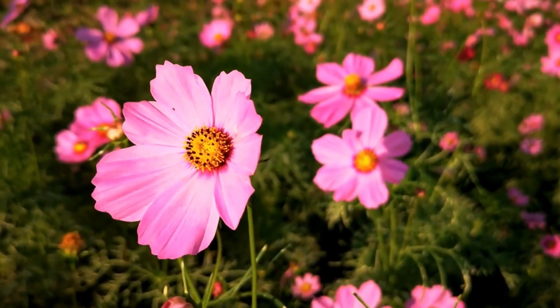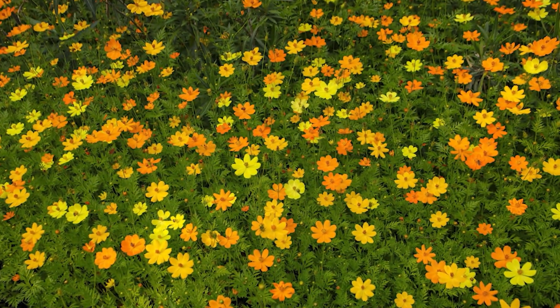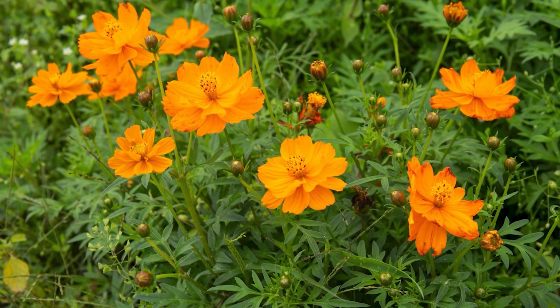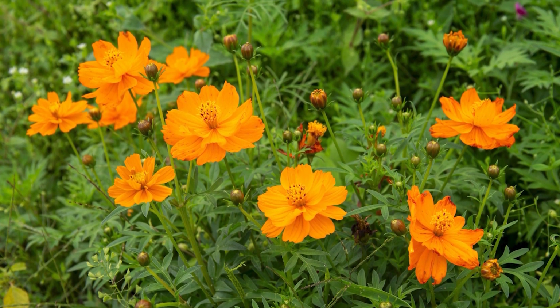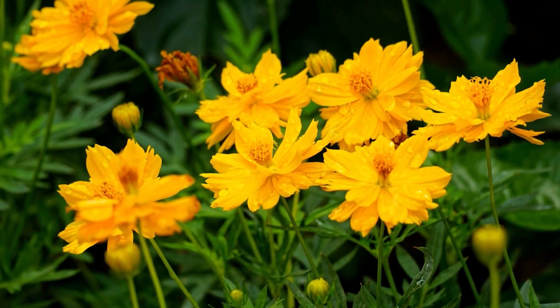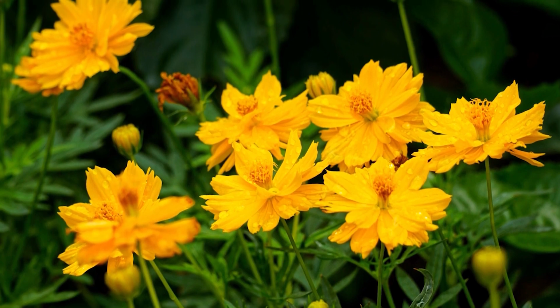Sulfur cosmos is technically an annual, but it's what we here at the Herbal Discovery Channel like to call an honorary perennial. It self-seeds so reliably that once you plant it, you'll likely see it come back every year, a welcome volunteer that asks for no extra work from you. It's the perfect gateway plant for getting into edible flowers.